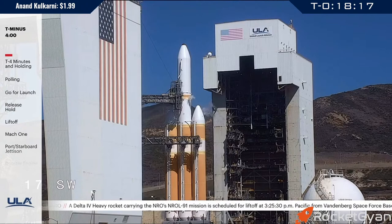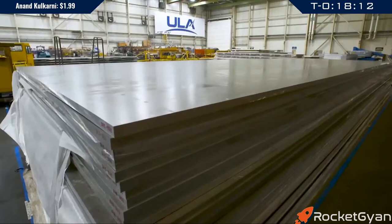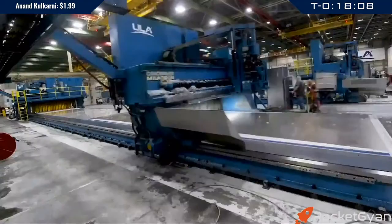Here is okay. Vulcan Centaur production begins with aluminum sheets expertly machined to remove.